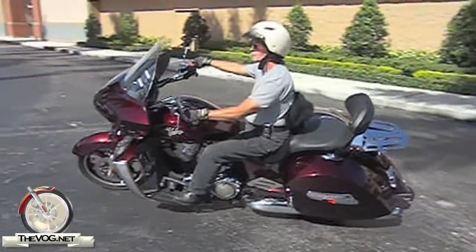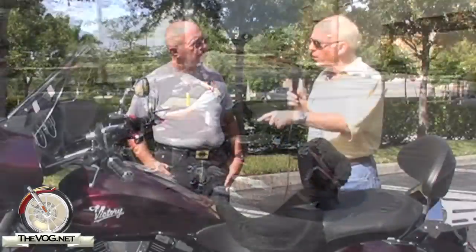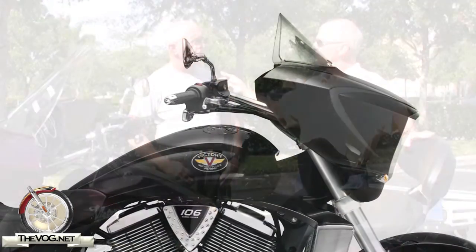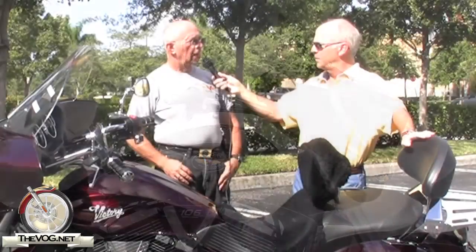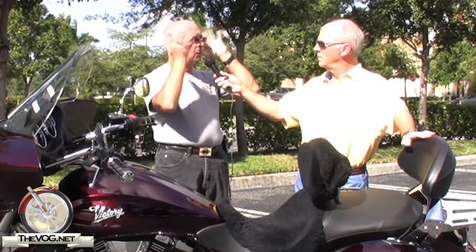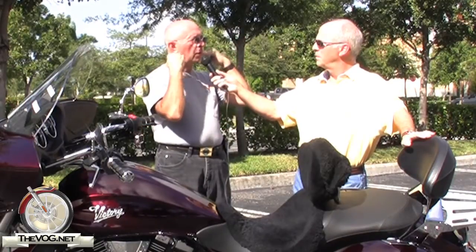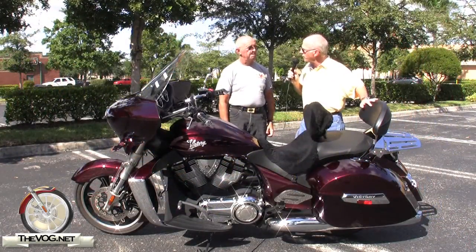How did that change the aerodynamics, the buffeting aspects of the bike, going from the stock screen to the Baileys? Well, when I picked the bike up, it had the stock screen on it, and it was like 55 degrees. I was very thankful I had a full-face helmet on, because the whole top of the helmet was being rattled around. And if I'd had my half helmet on, even with the storm curtain, I have a feeling my glasses would probably still be up in Fort Pierce.